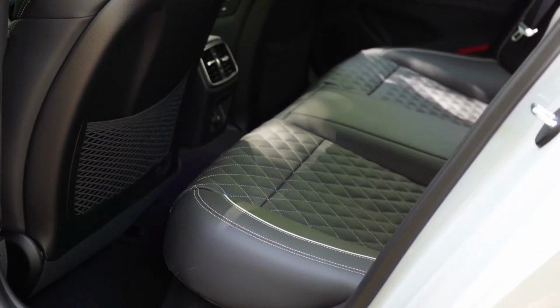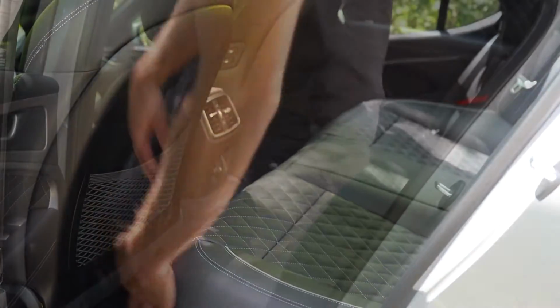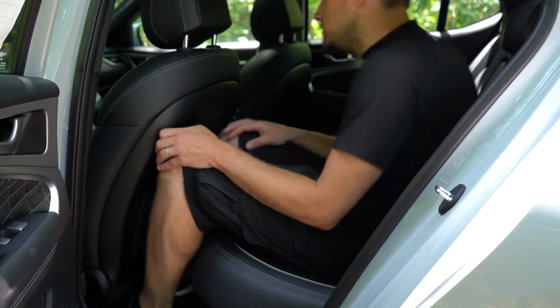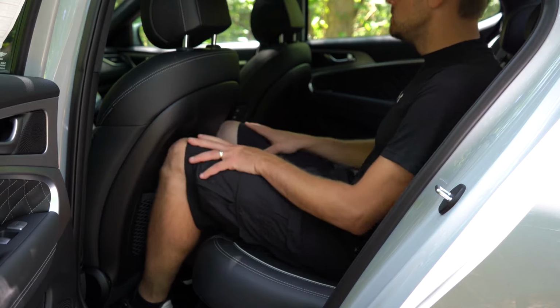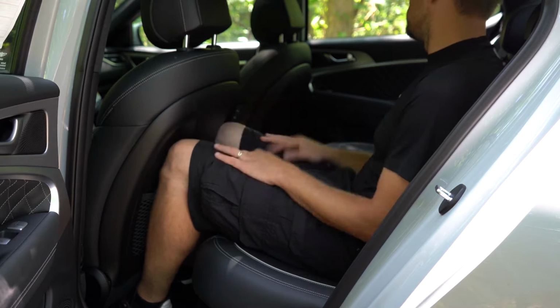Make your way then to the rear legroom. That comes in at 34.8 inches. So for reference, I'm an even 6 feet tall. This is how much space I have back there. Not the most legroom in its segment, but again, for reference, this is how much space I had.